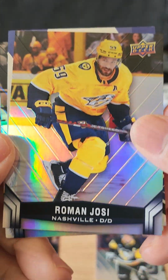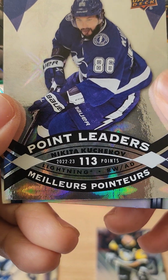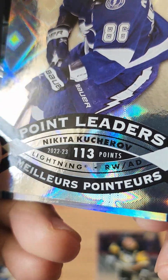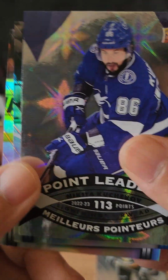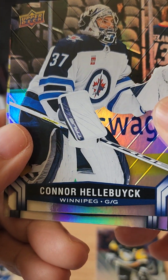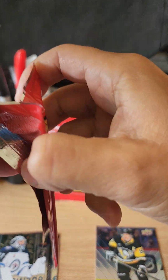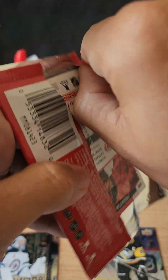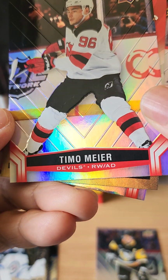Pack number 3, we have Roman Josi of Point Leaders. Nikita Kucherov, and a Connor Hellebuyck. Pack number 4, we have Timo Meier.